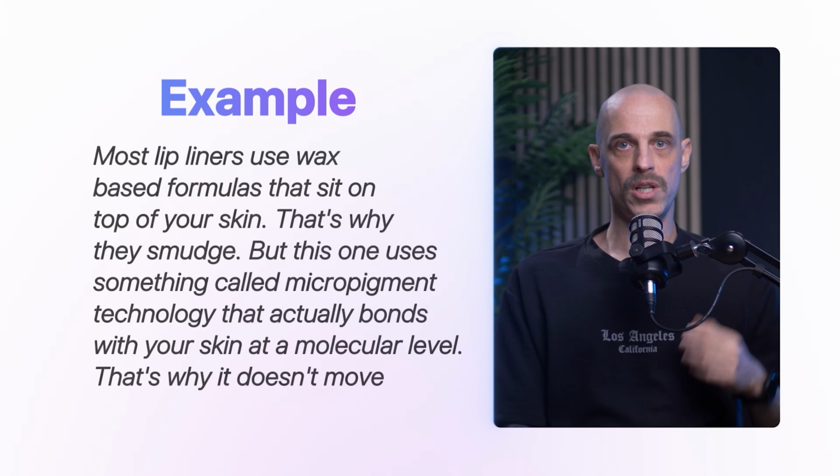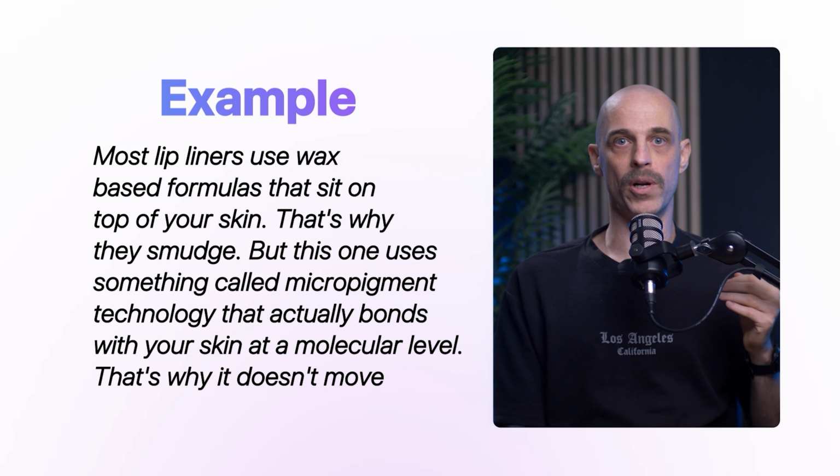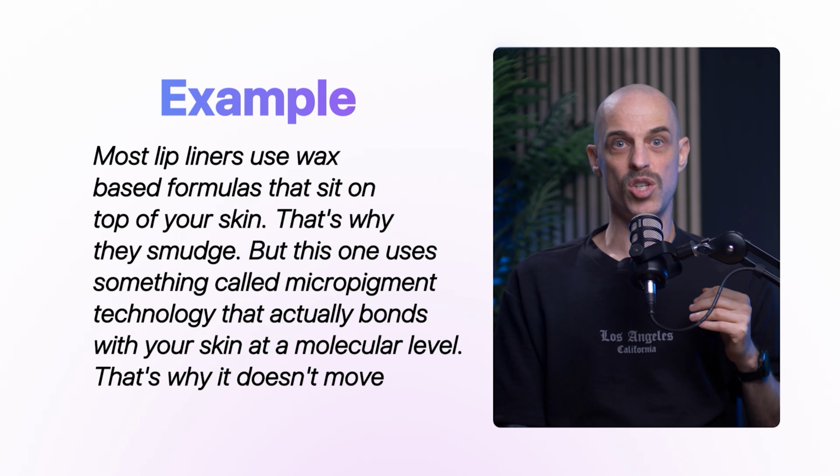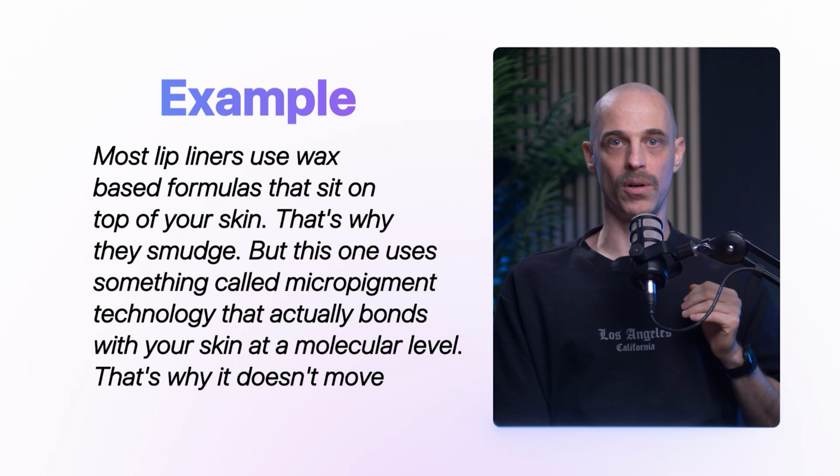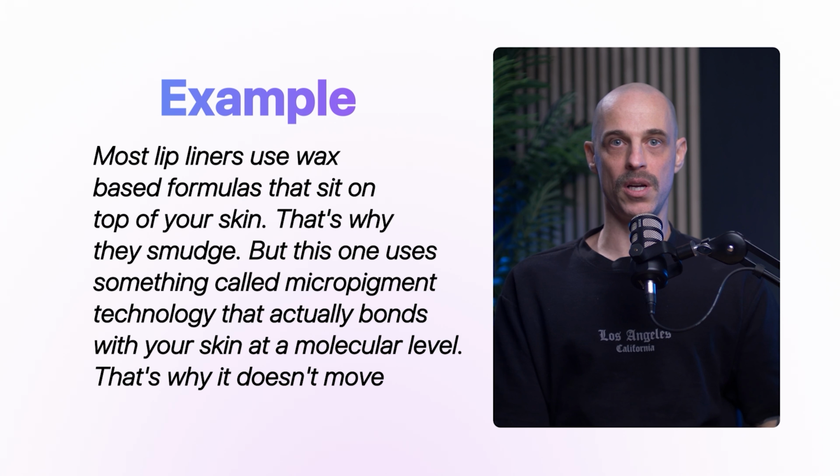Because here's the thing, your viewer has probably tried other solutions before. They've been disappointed, they're skeptical. You need to give them the reason to believe this time it will be different. The unique mechanism is that reason. Here's an example. Most lip liners use wax-based formulas that sit on top of your skin. That's why they smudge. This one uses something called micropigment technology that actually bonds with your skin at a molecular level. That's why it doesn't move.